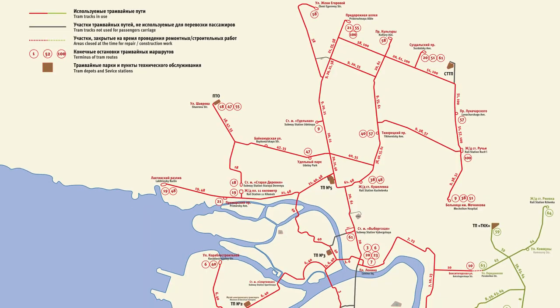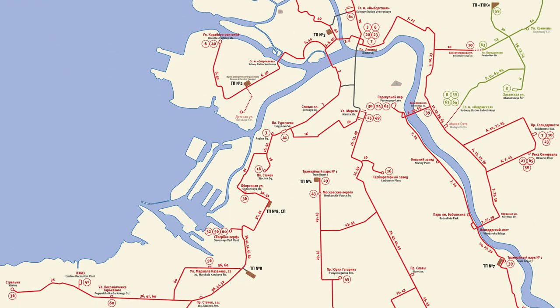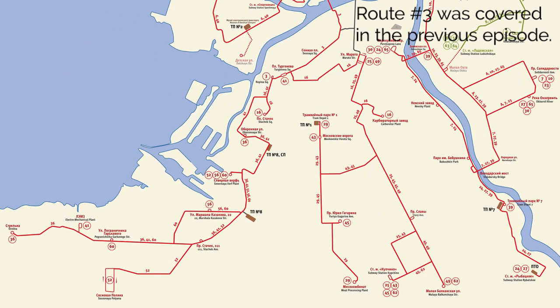Something else that I really missed about St. Petersburg is the network of trams. I'm gonna go to a larger store using the tram. It's gonna be a cute little route, very similar to route number 3.